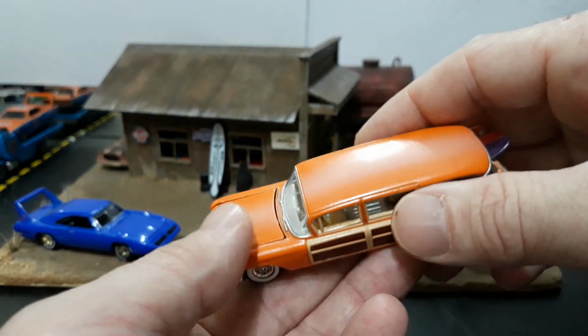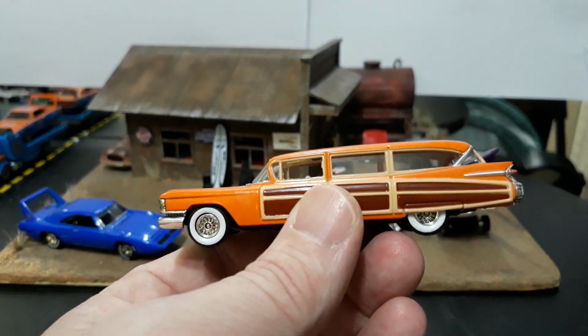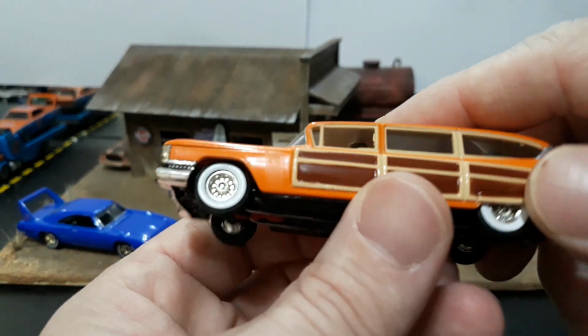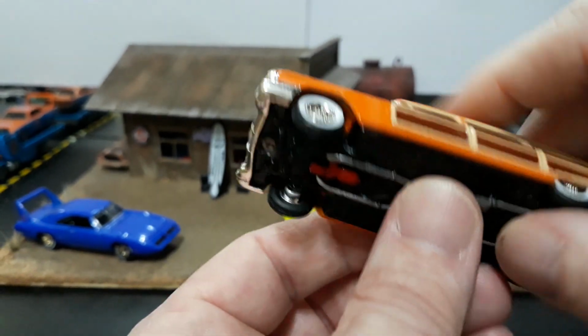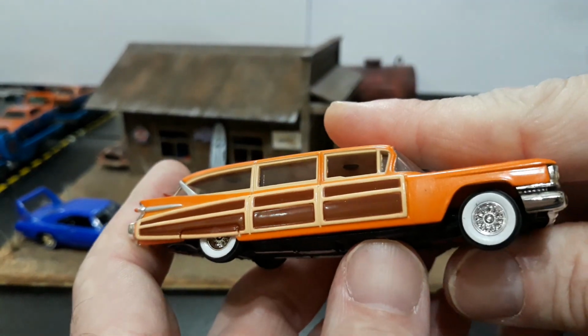There's a yellow one in the black box, and then there is a turquoise one from the Hard Rock Cafe set. So, once again, I think the paint was made this way. And then you could see also where the rubber bands on this one started dulling the paint a little bit. I'm thinking about trying rubbing compound on it, but I'm not sure. It may be too late.